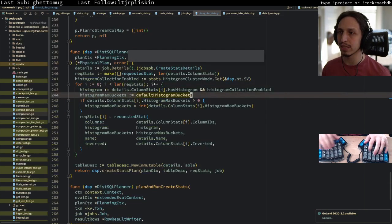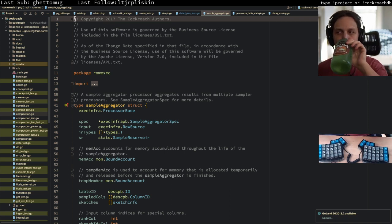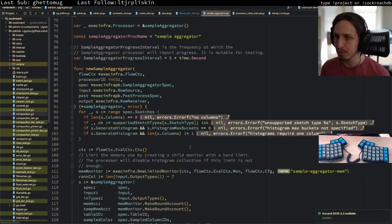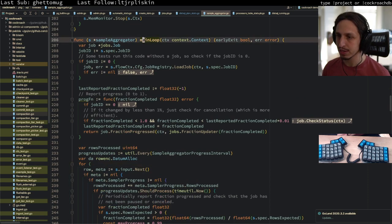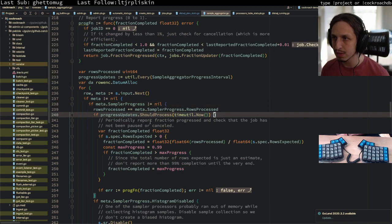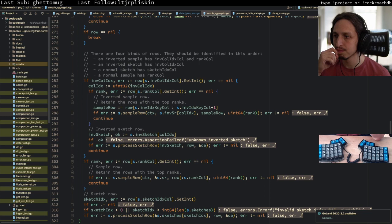So, the sample aggregator. I wanted to look at that. Okay, so this is the sample aggregator. This is how it works. It's got a loop, I guess. The loop reads samples from the input, something like that. It looks like it does some checks to see whether it's been canceled.